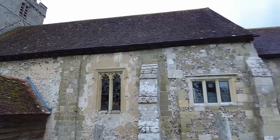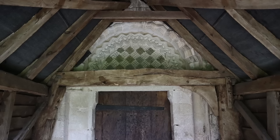I'm taking some refuge here in the rear porch of St. Andrew's. The main entrance is on the other side. But already, before even entering this building, there are so many allusions to the unique character that lies within. A building almost completely untouched by Victorian restorers. This is Norman architecture at its best.